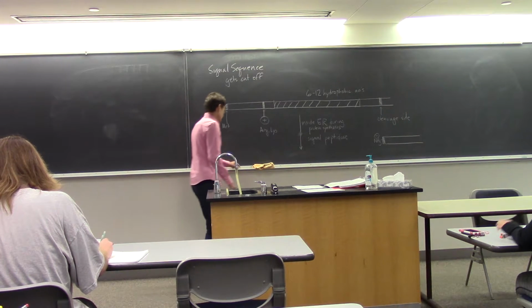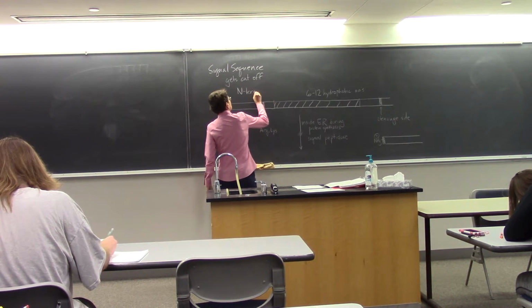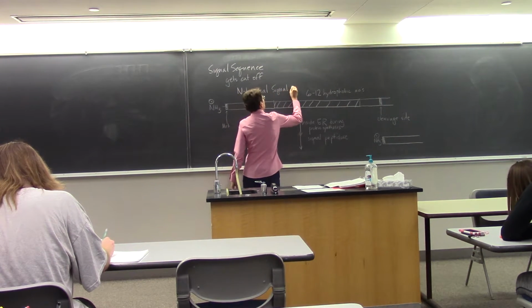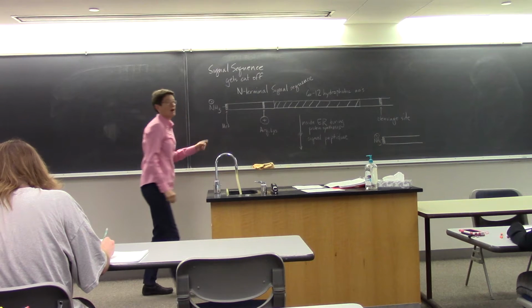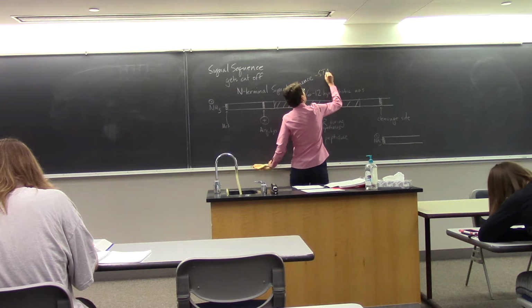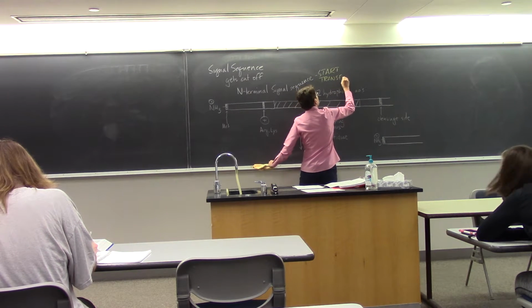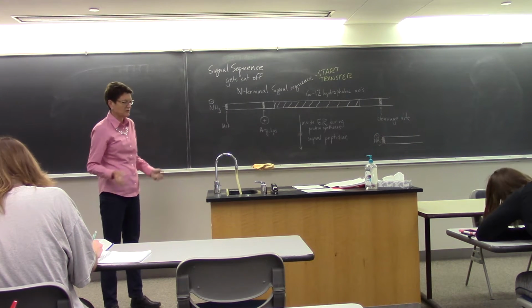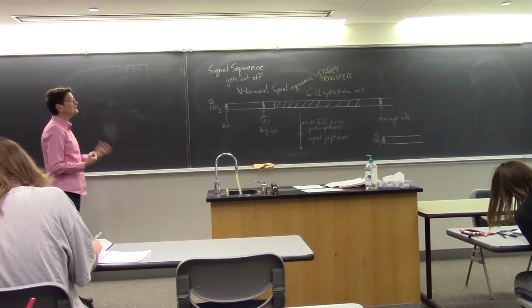So I'm going to call this, because there's going to be other kinds of signal sequences, an N-terminal signal sequence. At times we might call it a start transfer sequence, because it's this sequence that directs the ribosome to the endoplasmic reticulum, and that sequence starts the transfer of that protein into the ER.